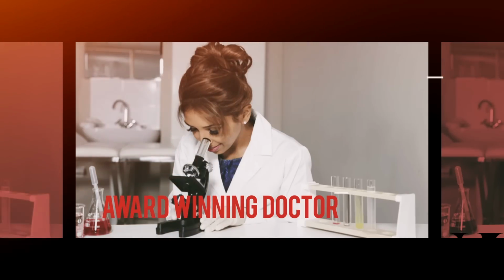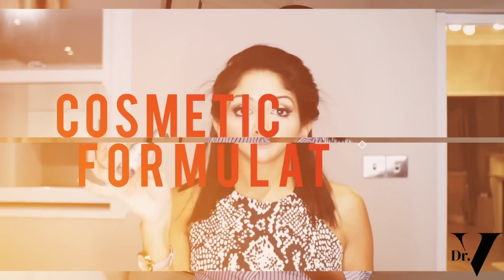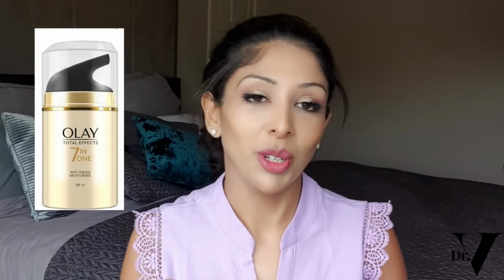Okay, so let's dive right in. Okay, so starting off with the first product, which is a long title, so I'm going to read it. OLAY Total Effects Anti-Aging 7-in-1 Day Moisturiser SPF 15. First of all, I feel like we need snappier titles because that's a real mouthful.